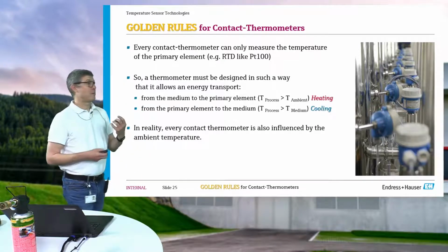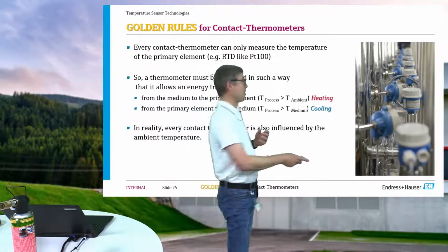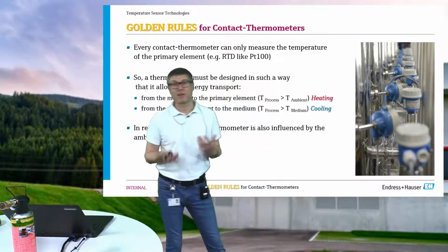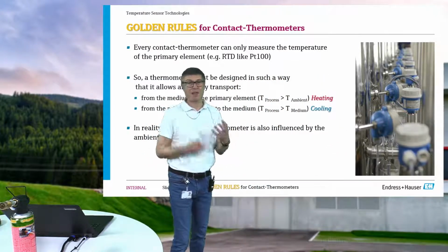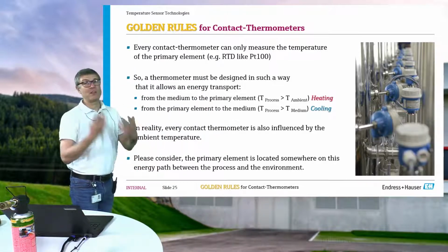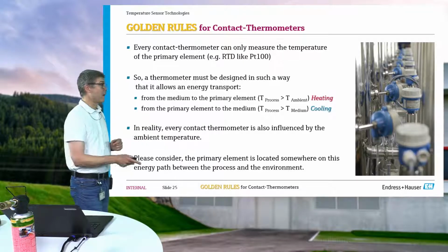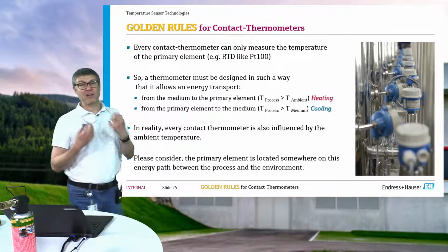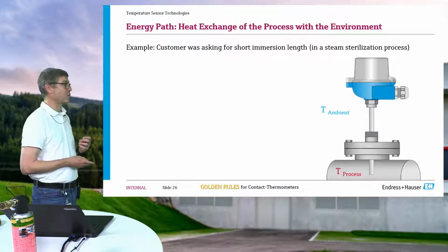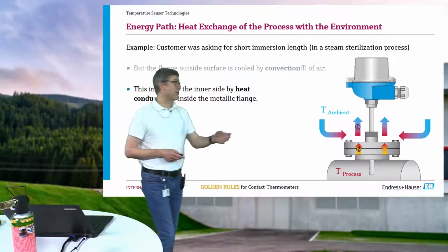And so, for our industries, your core business, most of the thermometers are made of stainless steel or something, so we have a metal connection. That means there is some heat transfer from inside to outside or the other way around. And please consider the RTD sensor is located somewhere in this installation. You might understand this if we go to this picture.